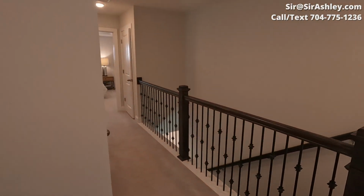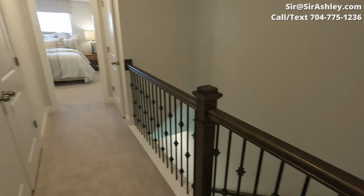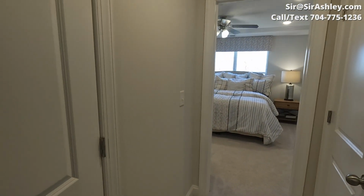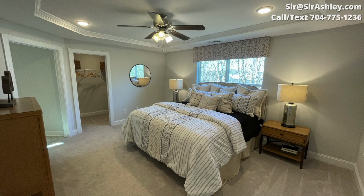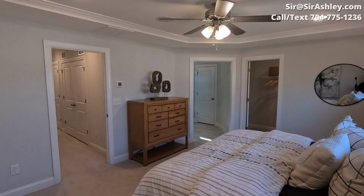And you can see the quality. Look at these iron rods. Now typically you'll see wooden rods right there, but they went the extra step and put the wrought iron rods, just the small things, the attention to detail. Now we head into the primary suite. You have the tray ceiling. Nice size room. Look at this walk-in closet we're about to go look in.